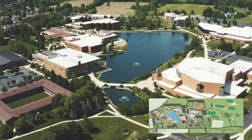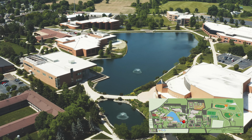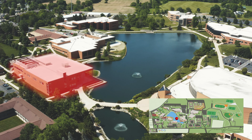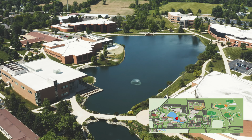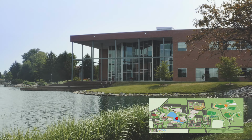From here, you can see the heart of the Cedarville campus, Cedar Lake, which is surrounded by many of the university's main buildings. Jutting out into the lake is the Center for Biblical and Theological Studies, which houses all our Bible classes, as well as the Academic Enrichment Center.